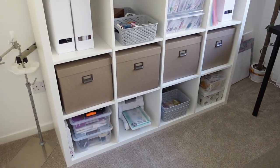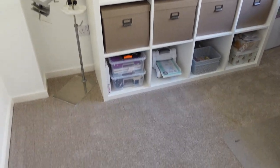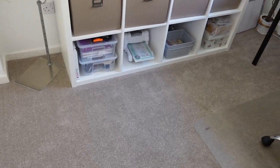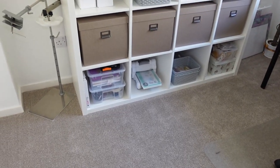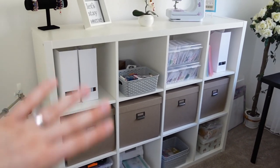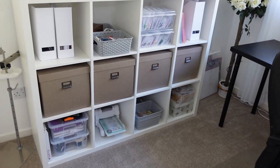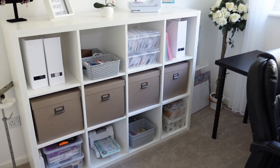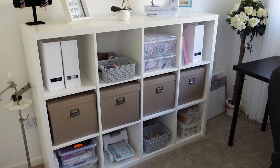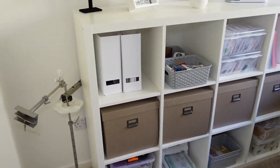Before we moved in, this carpet was brand new or newish. I think it was about 3 months old, so I didn't have to do anything with that. All I did was paint the walls. I really wanted this white feel. It's what I envisaged, and I went for the 4x3, or you can stand it up as well so that it's a 3x4. Then I have just my Lowry stand here.